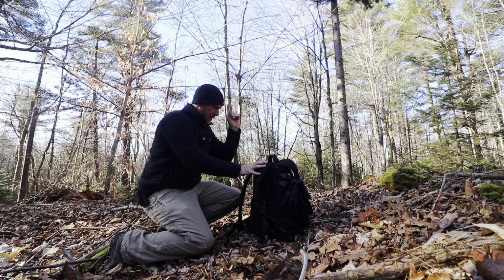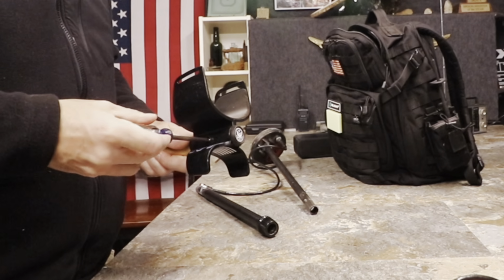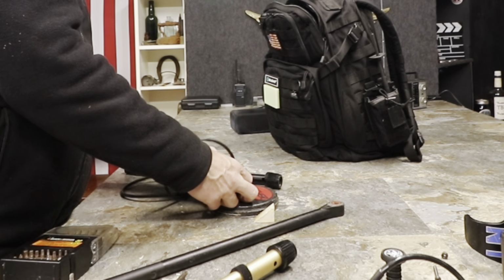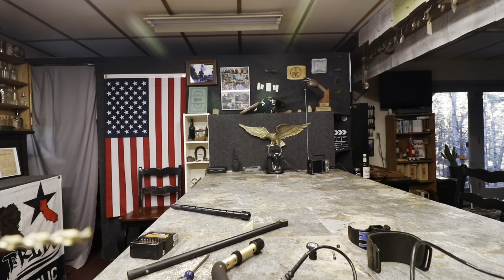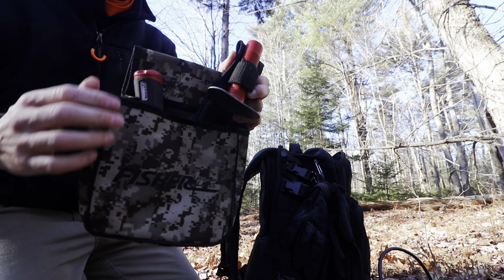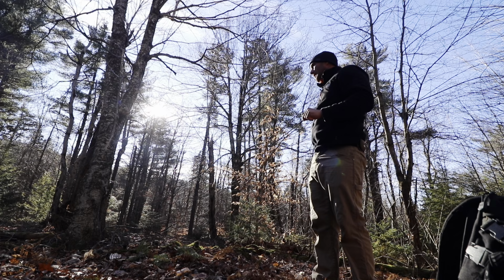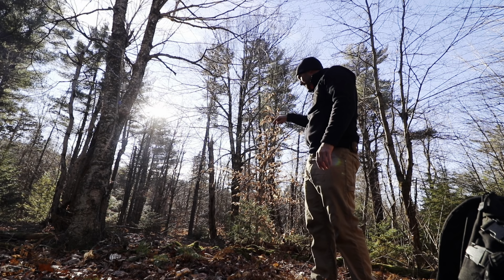So before I left today, that's it. Control box, itty bitty coil, hand digger, pinpointer. Because today isn't about finding things, it's just confirming if this is a cellar hole. We may go to another one. It's far away. We just need to find metal, and that's all I need. So let's go around the lip and see if we can find metal.